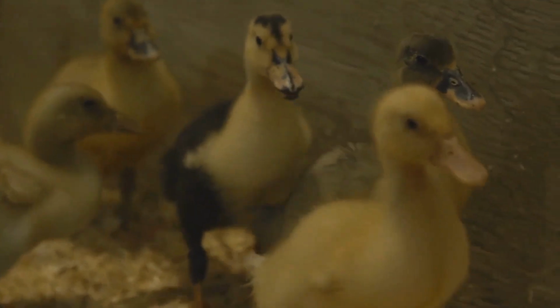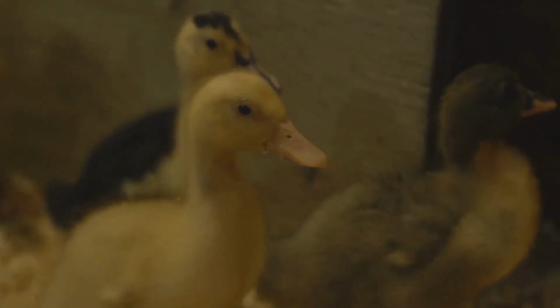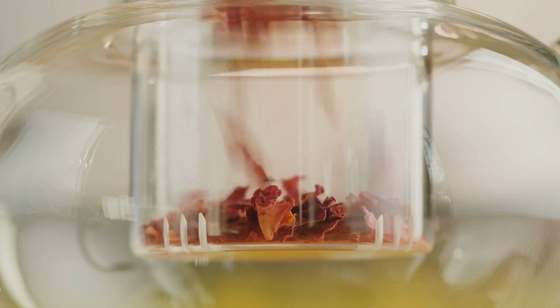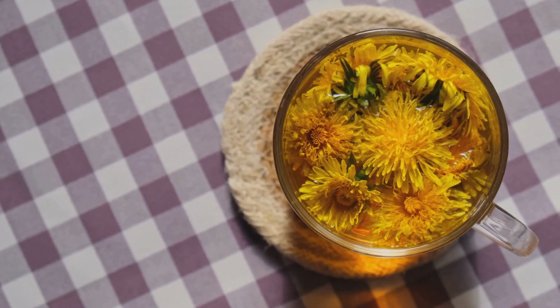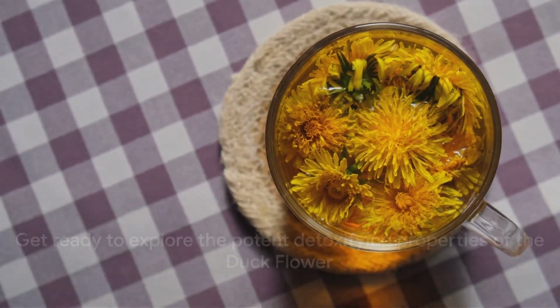But this plant is more than just a pretty face. It contains a rich array of phytochemicals, including phenols, alkaloids, flavonoids, and terpenoids. These compounds give it a strong medicinal value. And if you're wondering about its reputation, the famous herbalist Dr. Sebi often spoke highly of this herb, praising its ability to cleanse the body. So now that you've been introduced to the duck flower, are you ready to dive deeper?